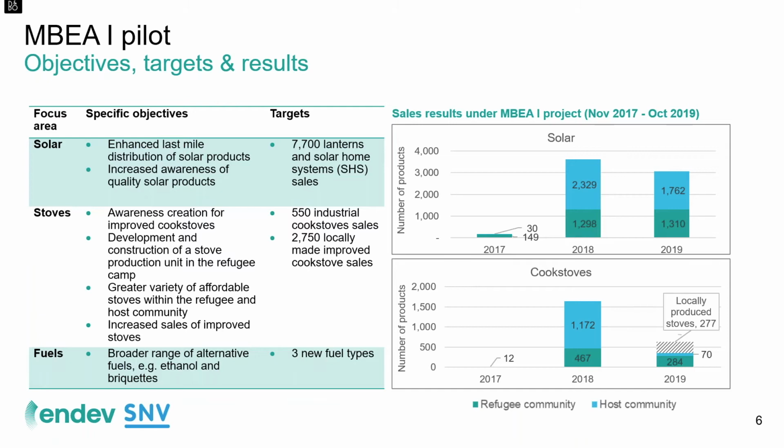Apologies for this delay. Against this background, what we have been doing with the Market-Based Energy Access Project is to focus on three areas that we wanted to improve on in the camp to diversify energy access solutions. One is around solar, supporting private sector companies to come into the camp to enhance the last mile distribution channels for solar products, and also to increase awareness of high quality solar products. The target here was to promote the sales of over 7,000 solar lanterns and home systems.